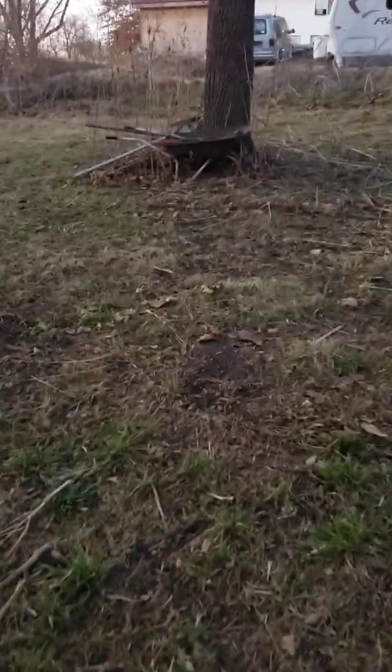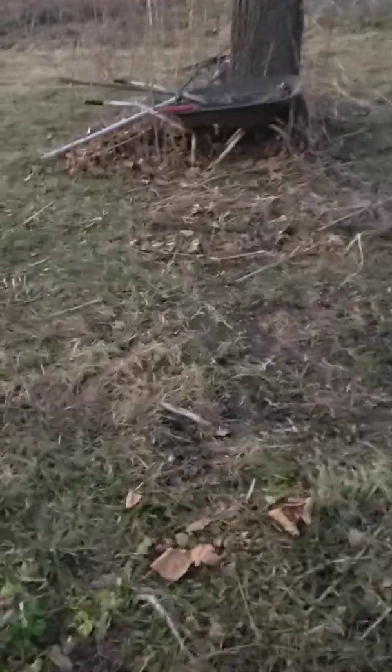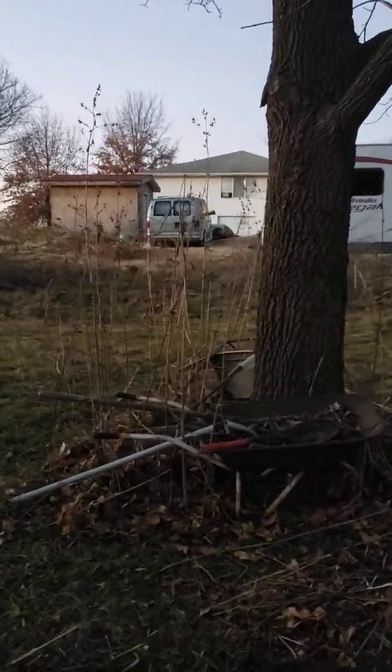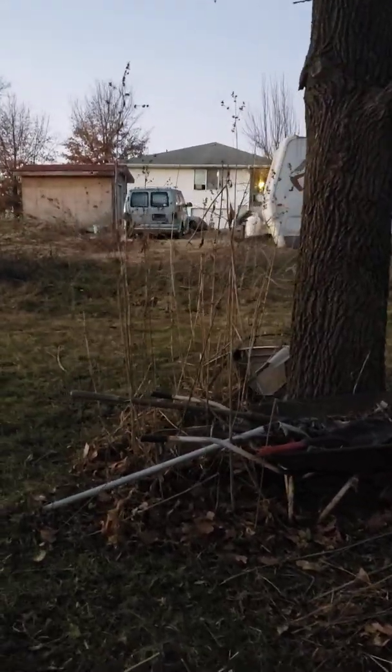I had to cut all this grass to even get to it. I left a wheelbarrow and a bunch of tools down here, shovels and rakes and stuff in the wheelbarrow. The house, you can see it from here. That's our big house there.